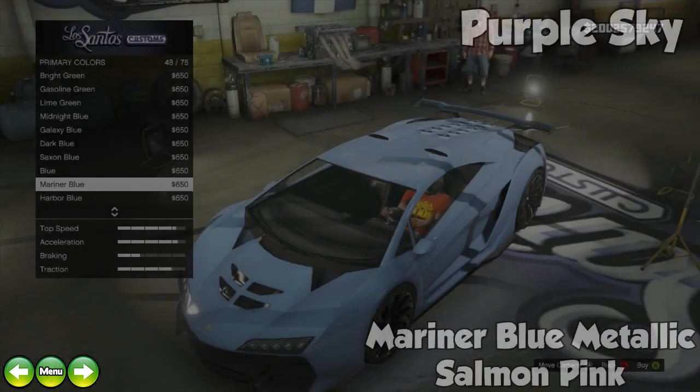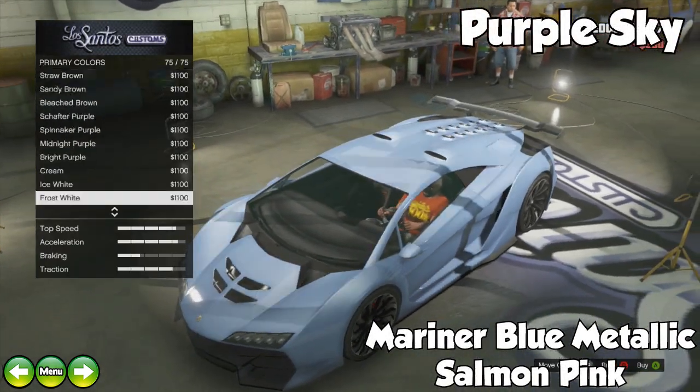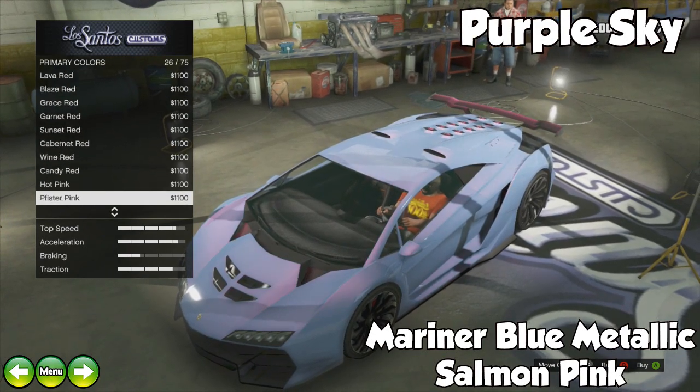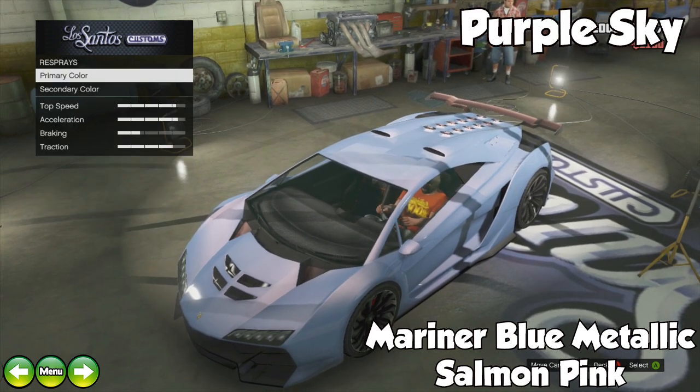This next one we have is a great light color. This one is the Purple Sky, and it is a metallic mariner blue with the salmon pink pearlescent. And as you see when we go out in the sun, it's got a hint of purple.